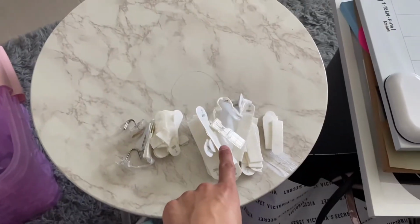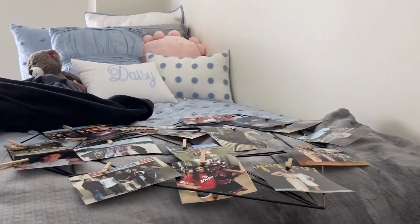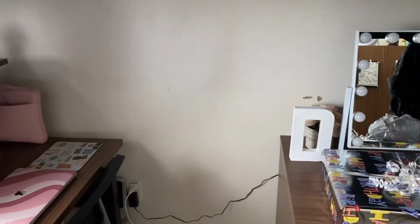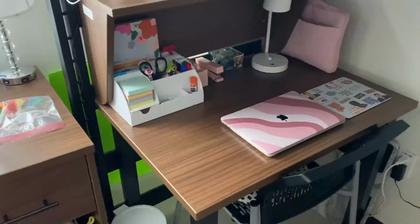Guess how many command strips I ripped off the walls. That is my picture thing that I had on the wall, but I don't want to take it down yet because I don't want to damage anything. There's my wall down here. There's still more chips, but that's fine. I'll just paint over it. And that's it for now.